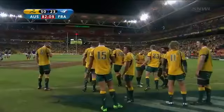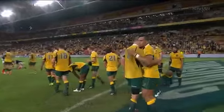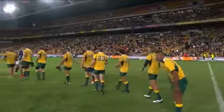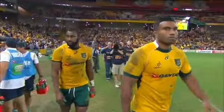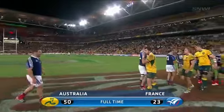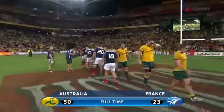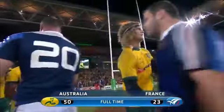Converted by Michalak. So that is full time at Suncorp Stadium. And the Wallabies off to a winning start in 2014. They led 29-9 at halftime, got out to 50 points to 9. Bit of a late rally from the French to put some respectability into the scoreline, scoring the try to Parra and then the penalty try. So full time at Suncorp Stadium, Australia 50, France 23. A good play from the Wallabies, good start to their season.